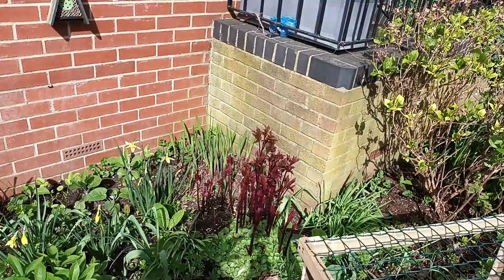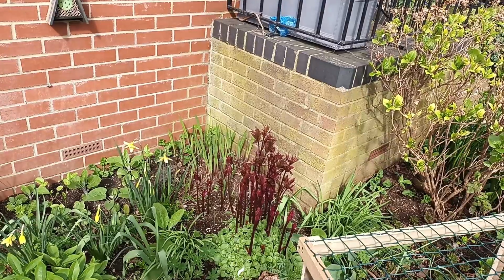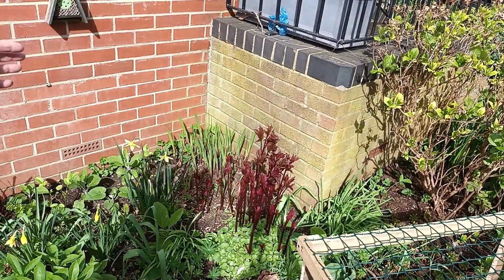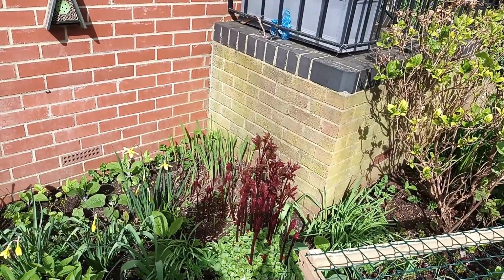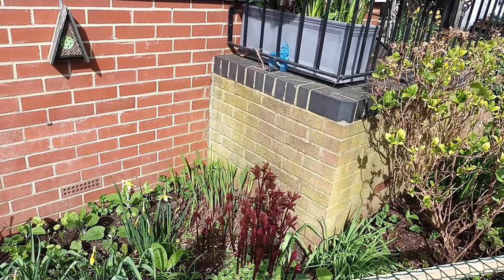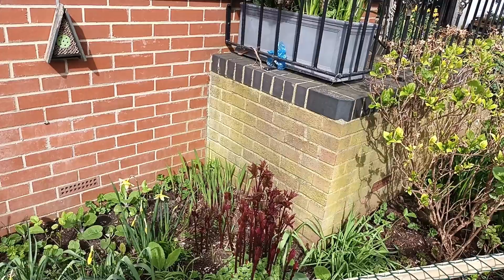So I love it there. It gives a lot of structure, and it sort of disguises the two bricks where the staircase is built out, it sort of disguises that join. It's full sun, it's south facing, so this Crocosmia loves it here and grows accordingly. I did this border all out last year, so there is a video, I'll put a link to it.